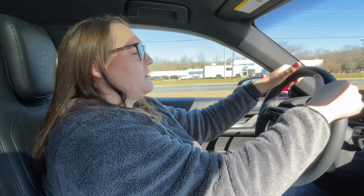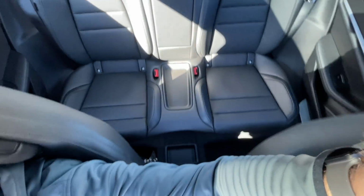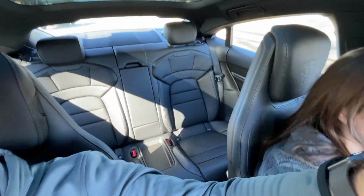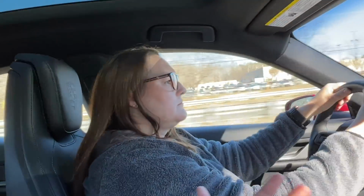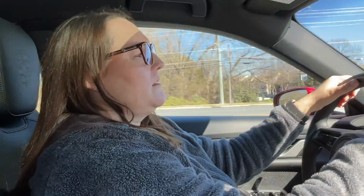I don't know how else to describe it, but it just feels solid. I can tell that the material used is a little more hefty in this vehicle than in the Model S. It's a solid feel, a solid sound too. We hit a ton of bumps, and it just absorbs the bumps. Air ride suspension.